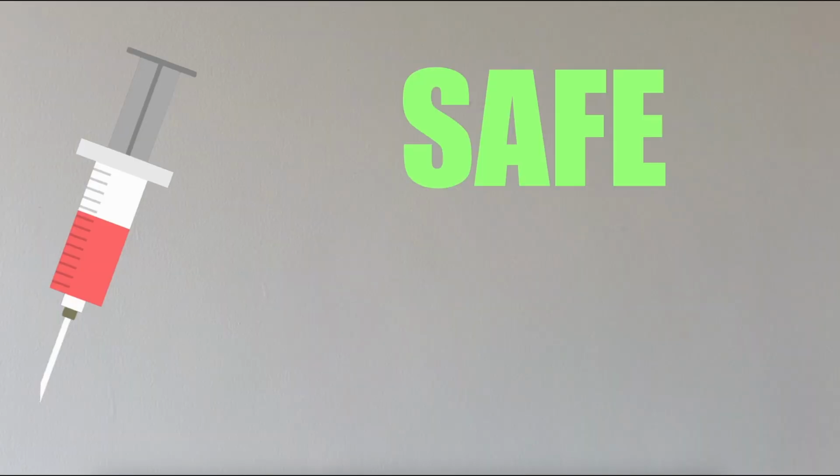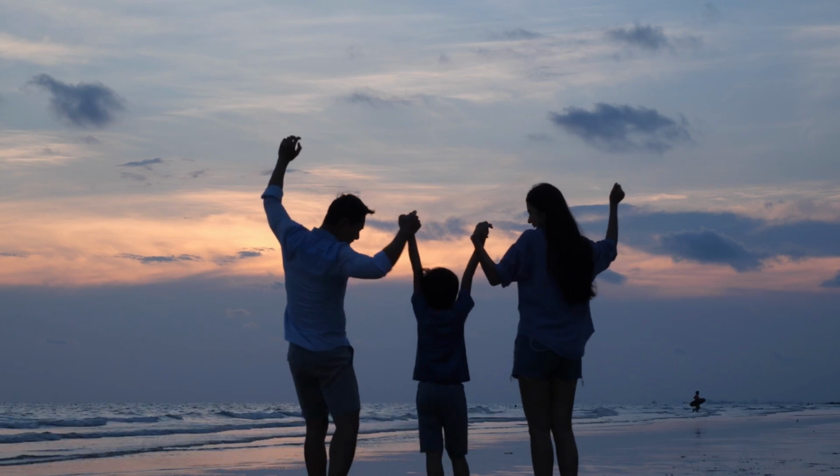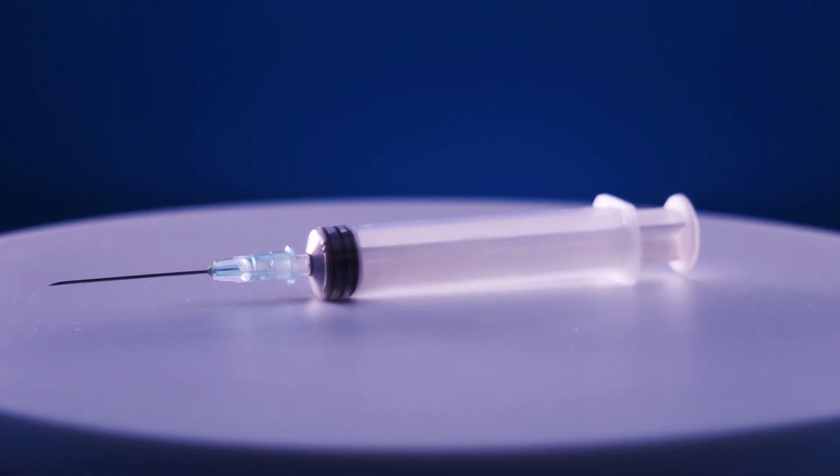Vaccines are safe and effective, the best tool to prevent influenza illness and transmission. Protect yourself and others.